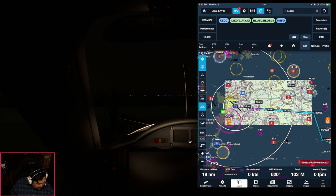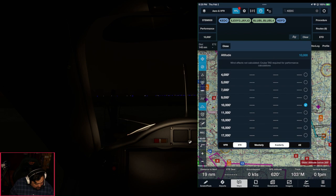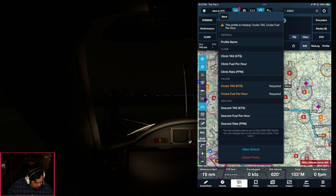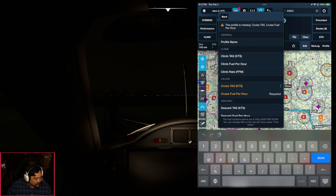Let's take a look at the winds aloft here. Winds aloft, IFR, easterly, what are we looking at? Wind effects not calculated. Cruise TAS is required. Fine, cruise TAS. So what that means is I've got to go to this plane. I've got to edit this plane. I need a default basic performance profile. Cruise true airspeed. I don't know. Let me see here. No, my fleet. Sierra Bravo edit. Category, transponder. Cruise. What would the cruise speed be for a TBM 930? Okay, TBM 930 cruise true airspeed. Cruise TAS. Oh.